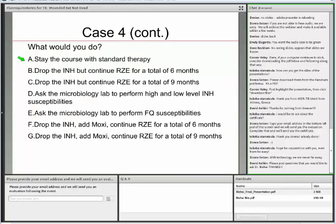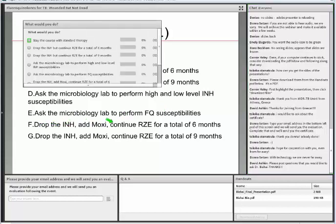Stay the course with standard therapy. Drop the isoniazid, but continue rifampin, pyrazinamide, ethambutol for 6 months. Drop the isoniazid, but continue rifampin, pyrazinamide, ethambutol for 9 months. Ask the microlab to perform high and low level INH susceptibilities. Ask the microlab to perform quinolone susceptibilities. Drop the INH, add moxi, and continue RZE for 6 months. Drop the INH, add moxi, and continue RZE for a total of 9 months.